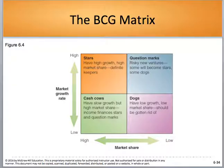Under the question marks, they're risky. They're risky new ventures. Some of those ventures will become stars and some will become dogs. So some will have high growth and high market share. Some will have low growth and low market share. The dogs have low growth and low market share, and they should be tossed aside because they're not going anywhere.